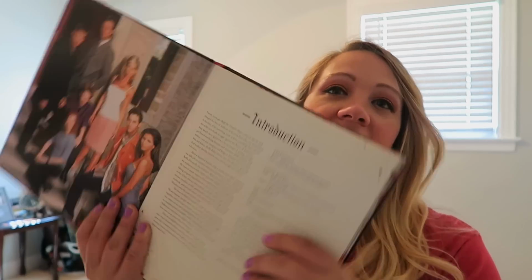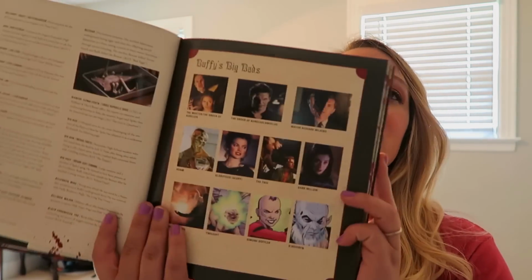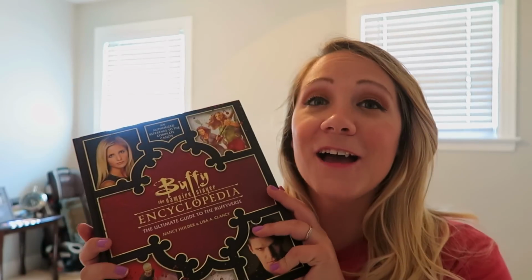Oh man, look at this. Season 3 cast photo, beautiful. But yeah, this will go through everything, like Buffy's Big Bads. I know I bought another Buffy thing, it's coming soon, but I got this for like 10 bucks, which I think is a freaking steal because on the back it says it's originally $40. Really? But yeah, I'm sorry you're sick of me talking about Buffy, but I won't stop because I've rediscovered my youth. I feel like I'm 16 all over again and I am here for it.